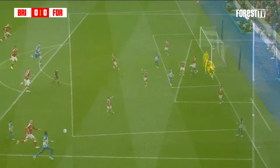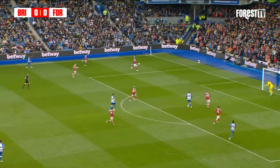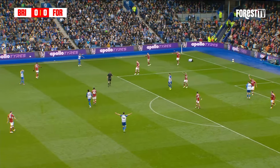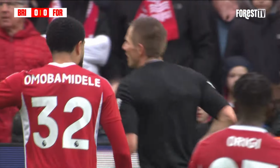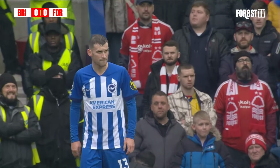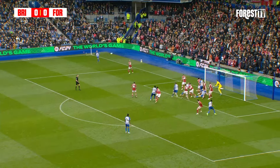There's a touch by Sels at the near post. It went loose and Murillo smashed it against Ferguson. Forward towards Ansu Fati. Ansu Fati hits the byline and then, under pressure from Omobamidele, is fouled by Omobamidele, says Michael Salisbury. 28 minutes in, 0-0, but yet another dangerous free kick for Brighton. This just a couple of yards from the byline and halfway between corner flag and penalty area, left side.